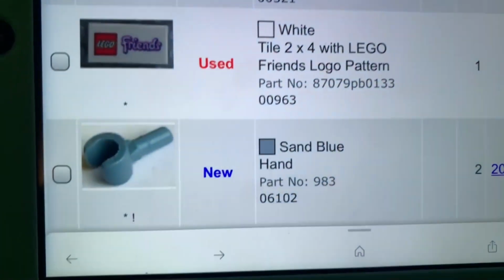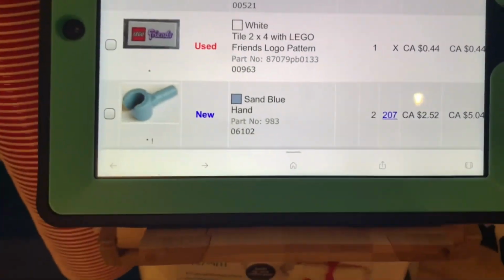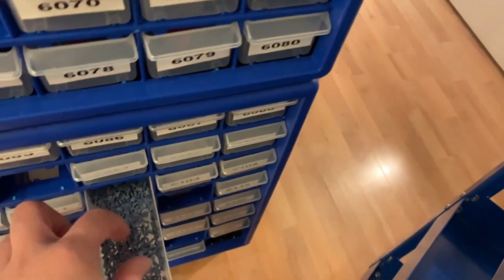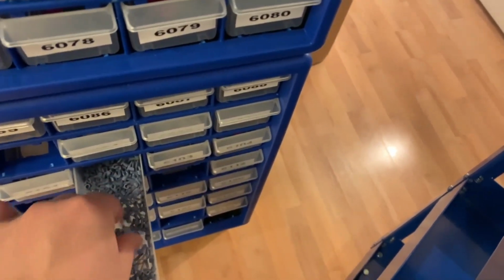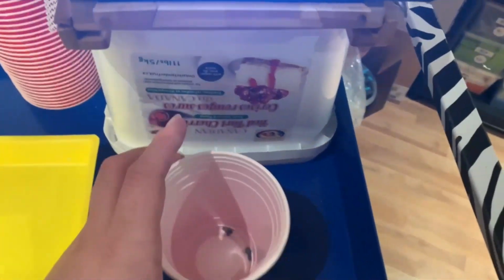It's always nice to sell a couple of these sand blue hands. Just sold two more hands for $5.04. So they're in 6102. So just open up the drawer, grab one hand, grab two hands, and just put them in the drawer. I think I've sold probably close to a dozen of these guys now.